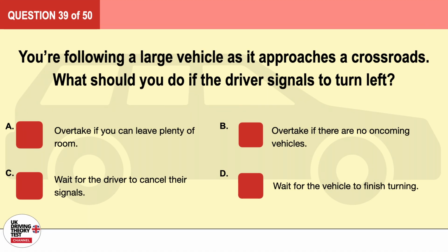Question 39. You're following a large vehicle as it approaches a crossroads. What should you do if the driver signals to turn left? A. Overtake if you can leave plenty of room. B. Overtake if there are no oncoming vehicles. C. Wait for the driver to cancel their signals. D. Wait for the vehicle to finish turning.